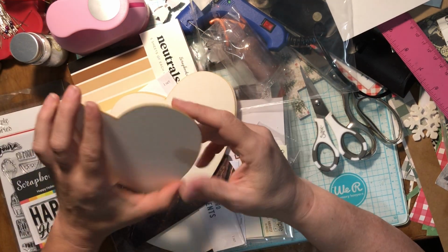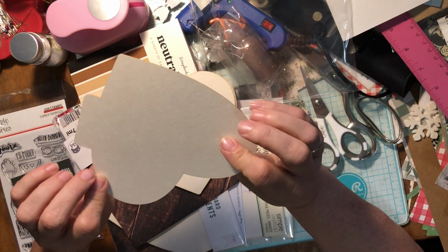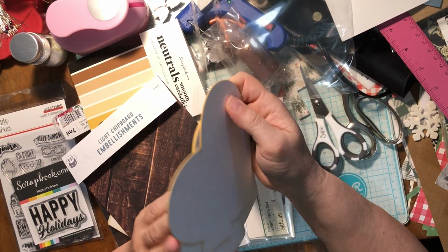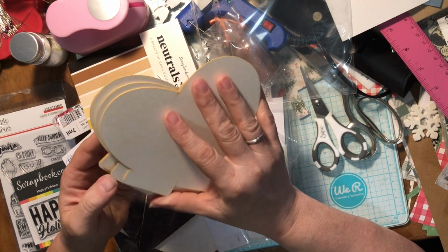Oh, cool. Okay, so these will be fun to layer. These are gonna be fun to layer for anything. Look how sturdy they are. They're chipboard, they're paper. And it's a set. Is there four in a pack? One, two, three, four in a pack.